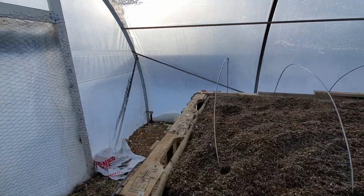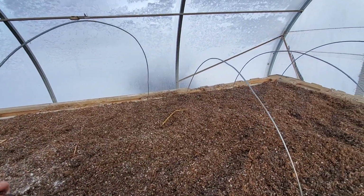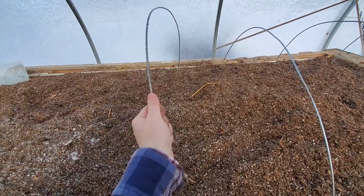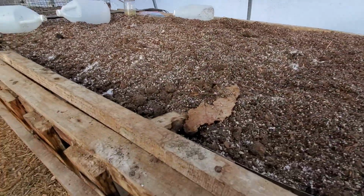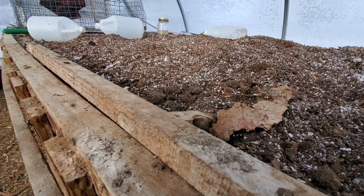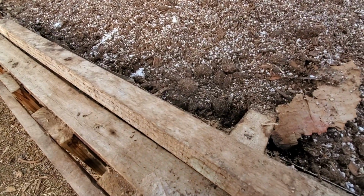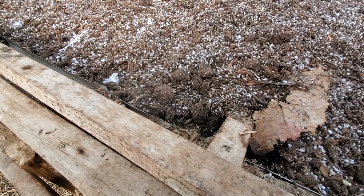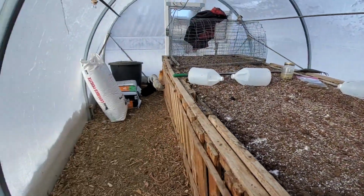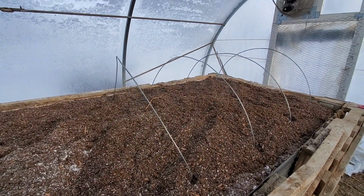So I didn't want to come out and do this today. I had other things on my project list, but I'm running out of February. I could have planted this 2 weeks ago. It was heating up for me then, but I was worried about heating it up too much and needing to still have the birds in here. It's a lot warmer than it was 2 weeks ago. So, there's four of them for you guys to see.